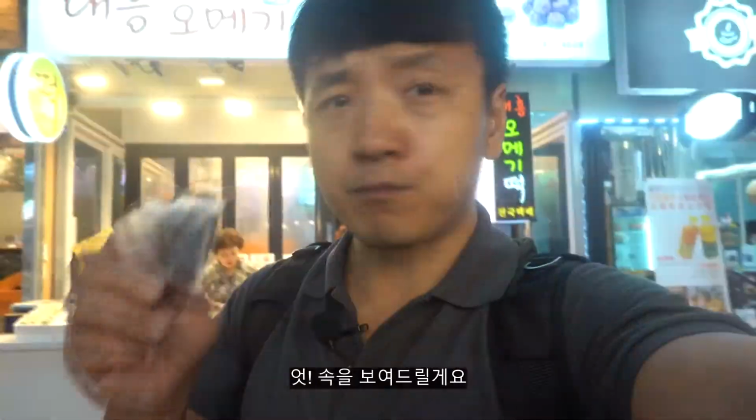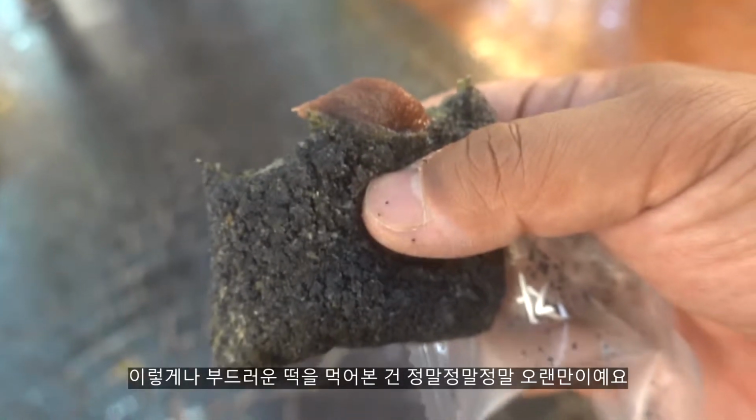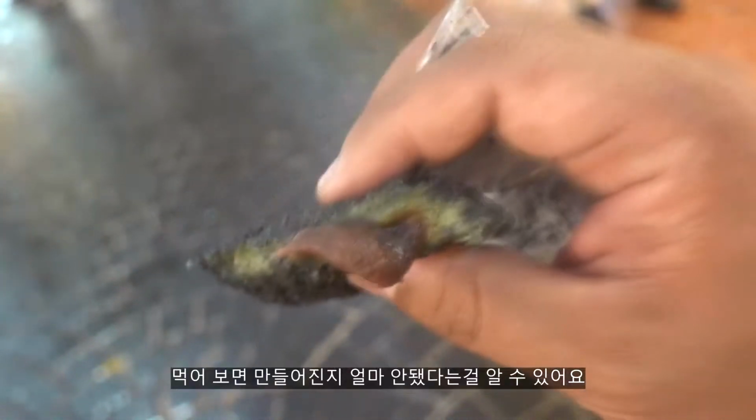Oh my God, it's awesome. Oh, you know, check out the inside. Red bean paste on the inside. And again, probably the most pillowy mochi I've had in a long, long time. You can tell this is super fresh.